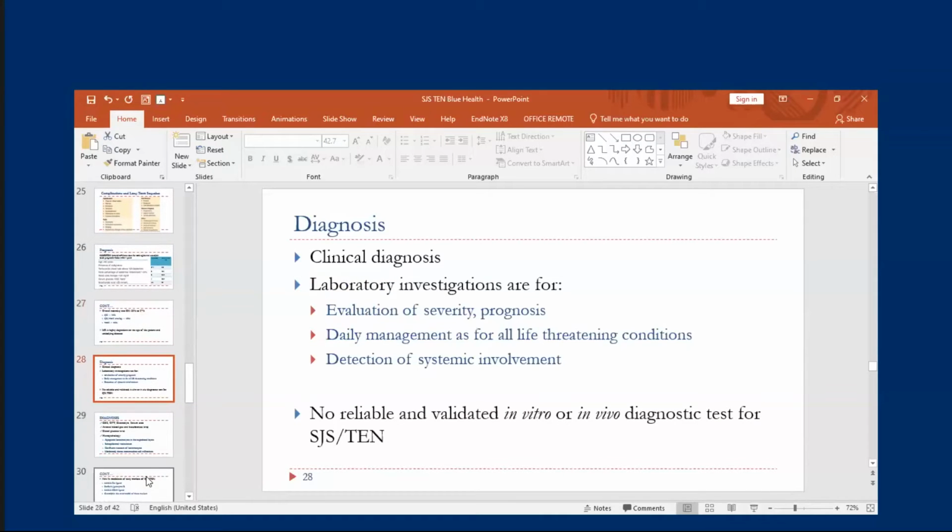So when it comes to the diagnosis, unlike other diseases, SJS and TEN are not diagnosed with laboratory investigation. It's a clinical diagnosis. From the history, we look for any culprit drug within the past 4 up to 28 days, and if there is a previous history of drug reaction, considering other differential diagnoses and our physical examination.